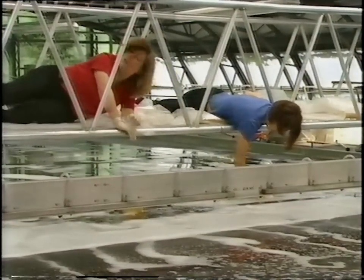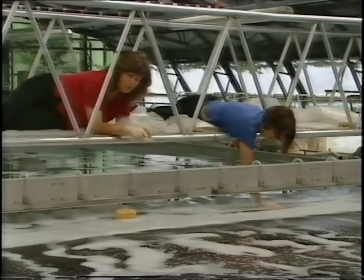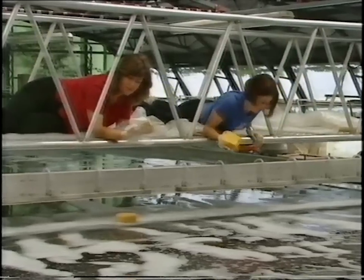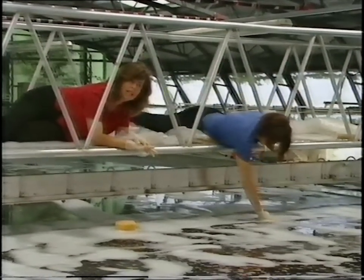We're not actually going to do the whole surface. We really just need to concentrate on the paler colours where some of the wool is sort of fluffed on the surface and it's holding quite a lot of dirt. We just want to make sure that they're quite clean.